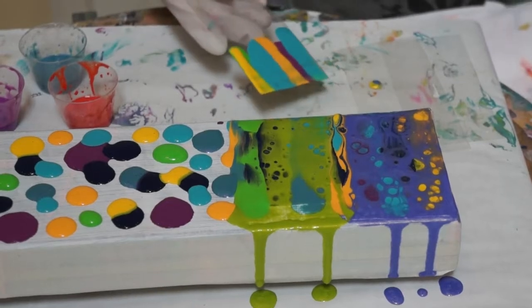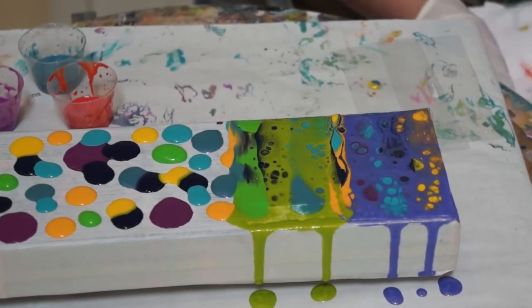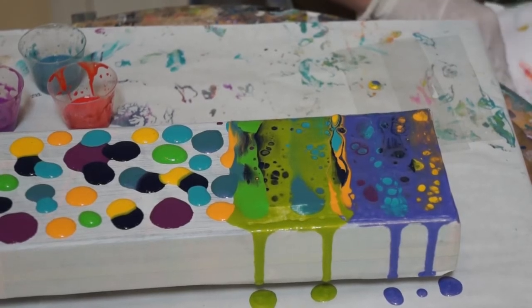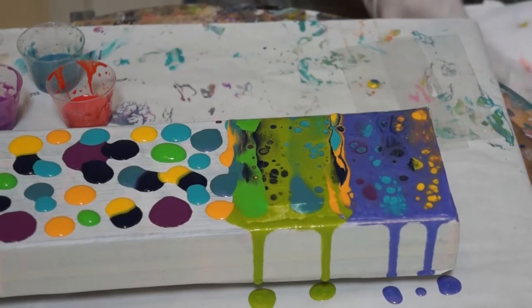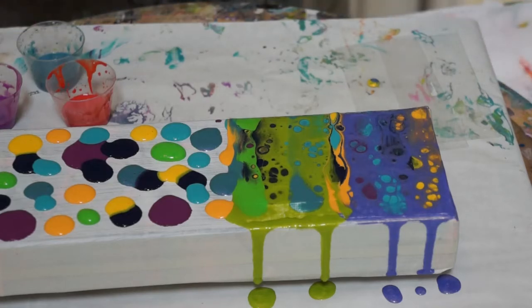Ooh, it's kind of cool in the middle. And there is a little silicone in the swipe colors. Yes, I put the silicone in the swipe colors. A lot of people say that they don't do that, but what the heck? You only live once. Where did you put the, oh, you have them in front of you. What's that? Those, I thought they were under here.